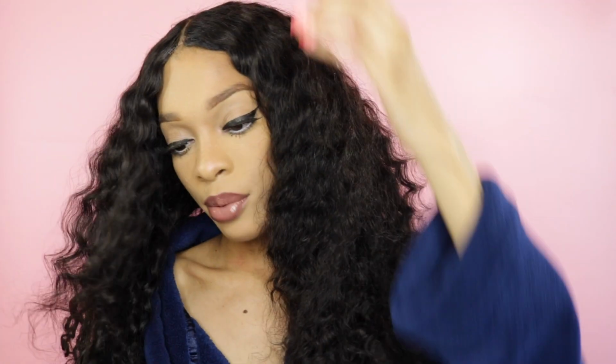I got some comments saying that I shouldn't be brushing my hair while it's dry. Honestly, my hair was fine. I didn't get that much shedding with this hair either. I know I complained about shedding, but that's only because I had just made the wig and cut the tracks and everything, and I think that's the only reason why I got that much shedding.